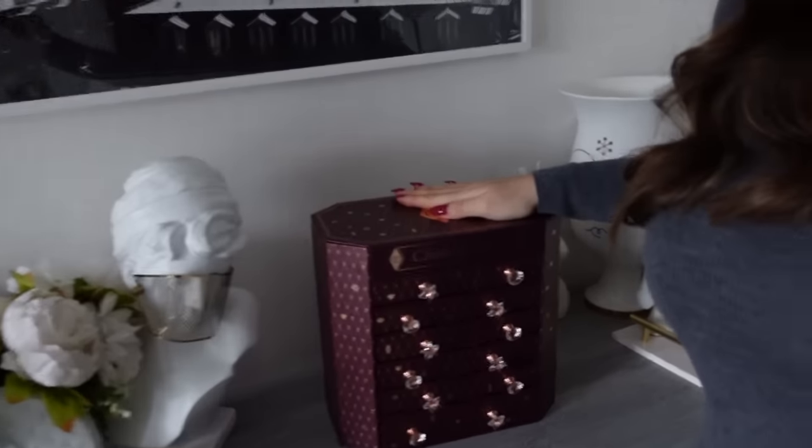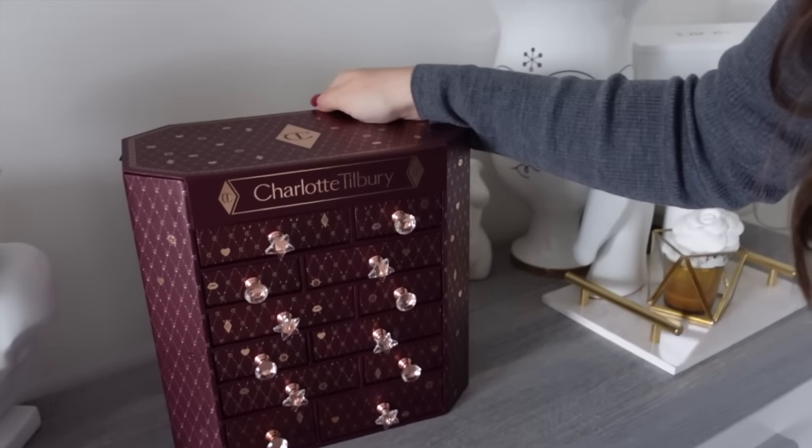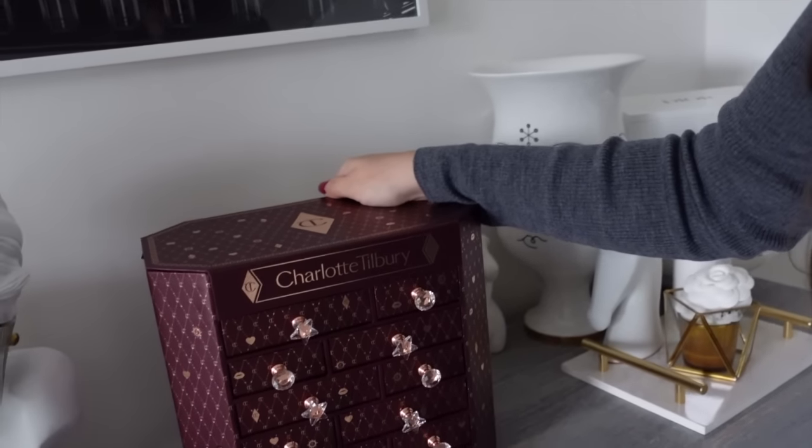It is here. This is my, believe it or not, my first ever beauty advent calendar. And I'm so excited to unbox it and see all the products inside. I think there are some lipsticks inside and a lip liner, lip gloss, so I really wanted to try them on and see the colors as well, so I'm gonna do that with you.